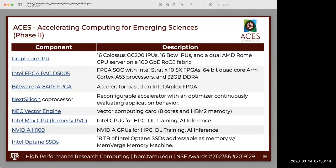Most of these will be composable, not all of them. The Graphcore IPU is not a PCIe device, so it is standalone. The Intel FPGAs, the NextSilicon, the Intel Max GPUs, NVIDIA H100s, and the Optane SSDs are PCIe devices, so they will be composable on the Liqid infrastructure. The NEC Vector Engine, at this point in time, may or may not be composable. It is a PCIe device, and I'll talk a little bit more about that in just a little bit.